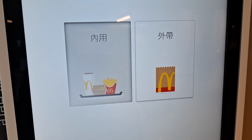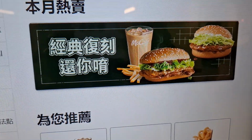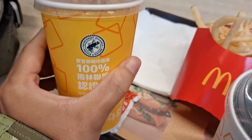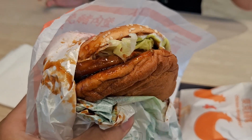We came to McDonald's because of this pork burger series. So this is milk tea. We love milk tea here. And there's no chili sauce, only ketchup. So this is the pork burger.